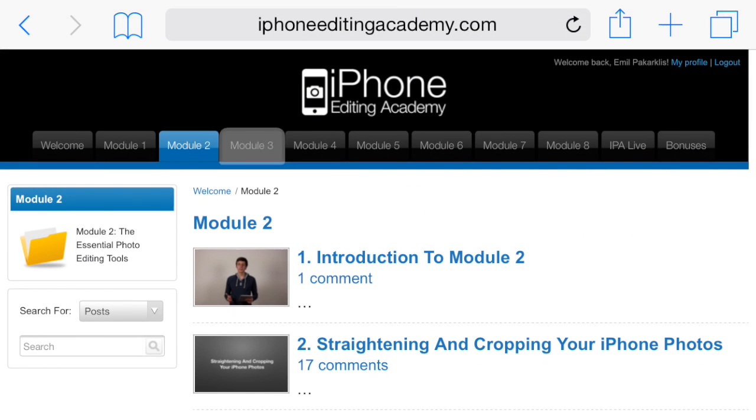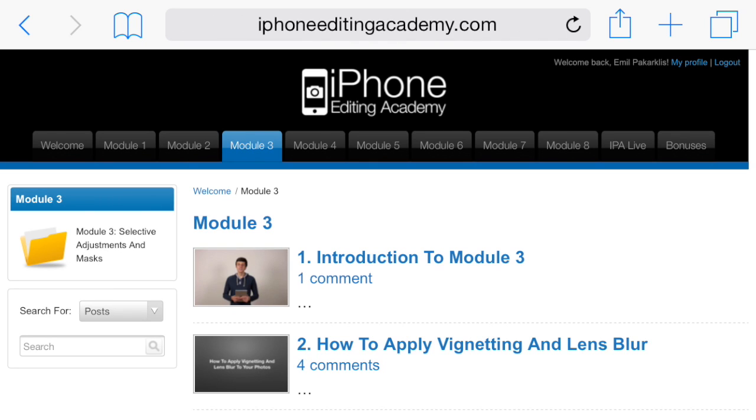Now let's go to Module 3. And Module 3 is about doing selective adjustments and using masks. Now, the truth is that you can only uncover the true power of photo editing when you start applying your edits only to certain parts of the image. And that's exactly what you're going to discover in this module.